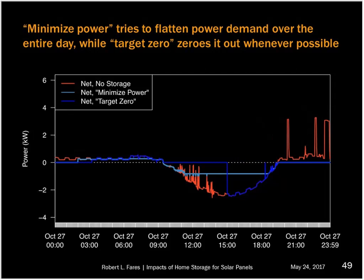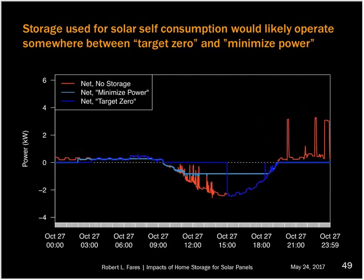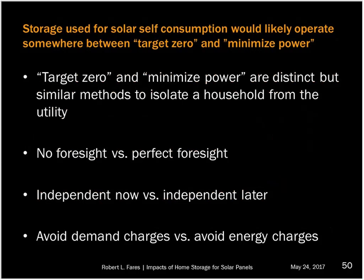One more day here, just showing some of the differences between the way the two algorithms operate. So the whole point, I mentioned this before, is we picked these operational methods because they're distinct, but they're also pretty similar. And so they show two different ways that a real storage device might operate in order to maximize self-consumption and try and reduce interactions between a home and the utility. And so they're different in that one has no foresight, one has perfect foresight. One's really concerned about being independent right now, doesn't worry about later, whereas the other one is concerned about being independent now and later at all times.